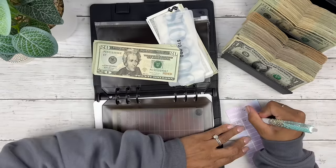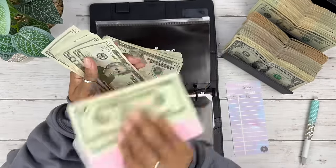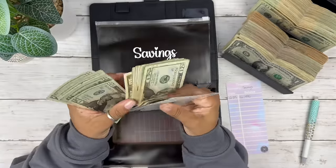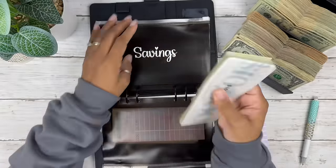Then 490. I'm trying to build my savings back up because I did have to take out of my savings this year. And I need to build it back up. So that's what we're working on doing.